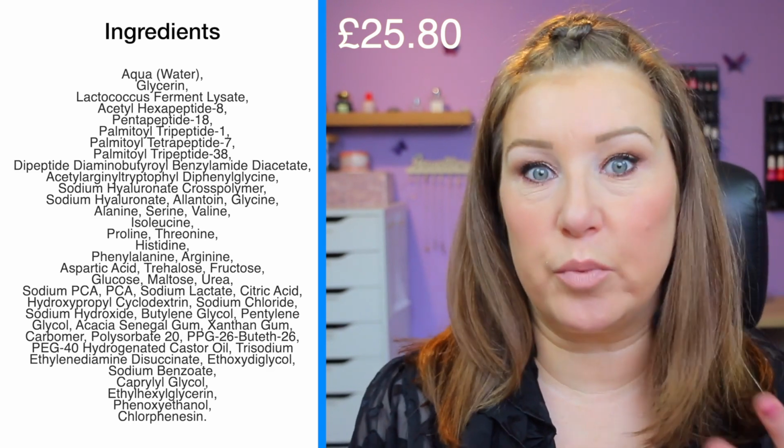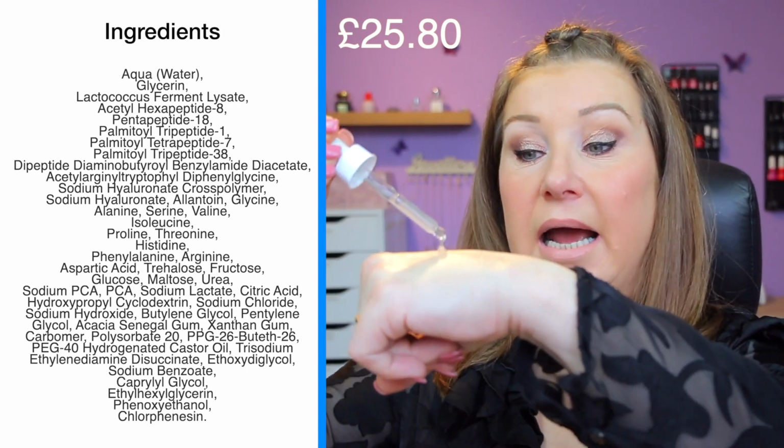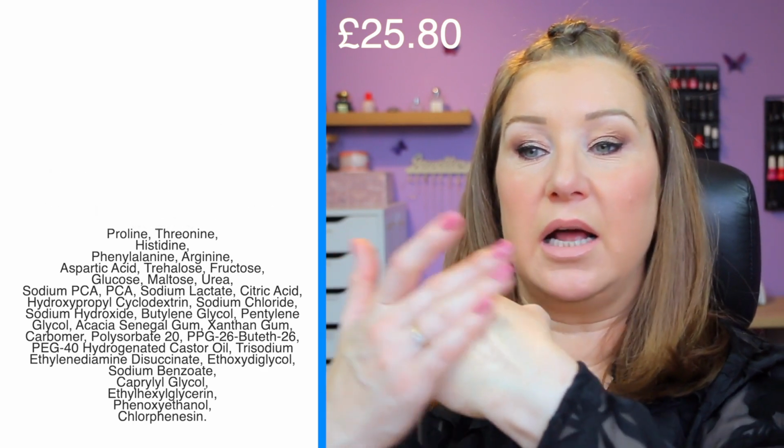Peptides will bring moisture to your skin. They will attract hydration to the skin, and I like using a peptide in my routine. So that's that one, and it feels like a mixture of the two of these actually.